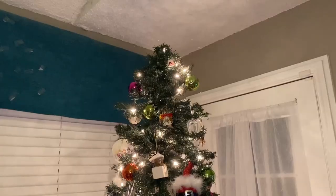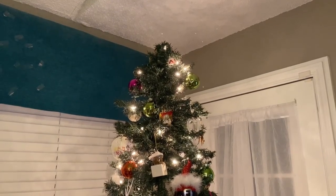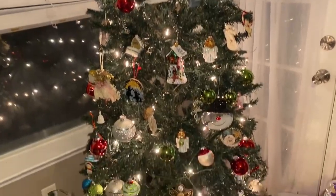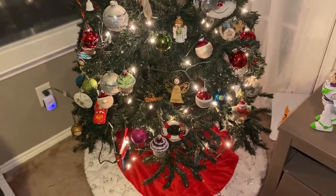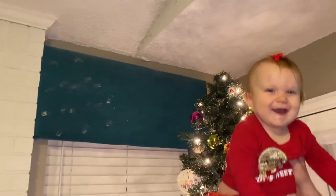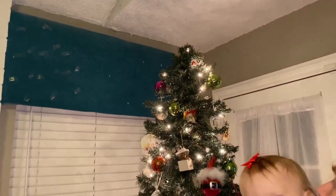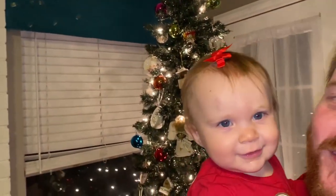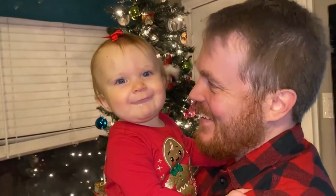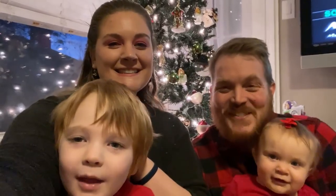Thank you. Okay, so now we just need the angel on top, but then we'd be all finished with the tree. Time for the angel on top. Ignore the tape over there. I had some stuff taped up there for Halloween, so. And they all fell down. She didn't take them all off. No, the tape stayed on. Merry Christmas 2020. Merry Christmas, Charlie Brown.